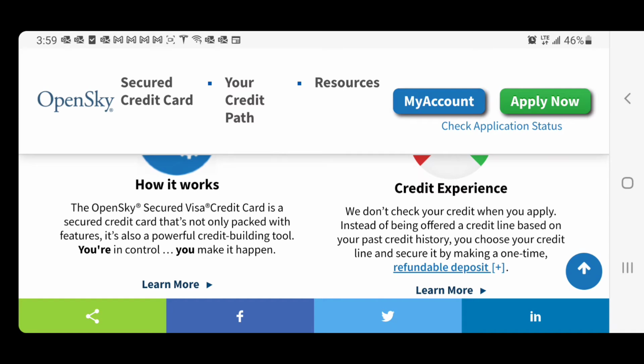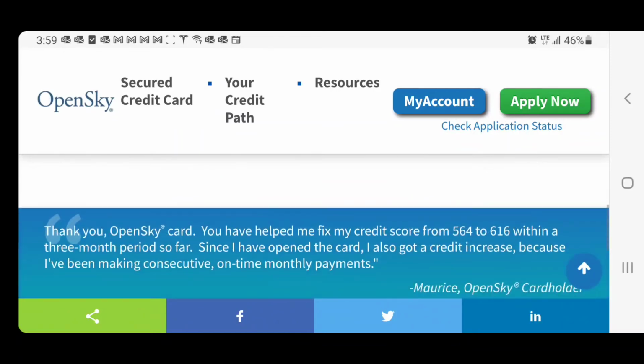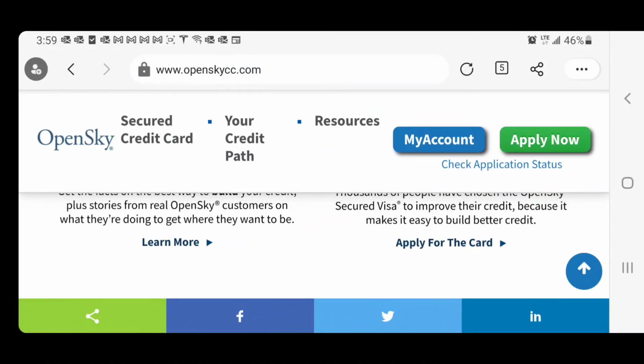We don't check your credit when you apply. Instead of being offered a credit line based on your past credit history, you choose your credit line and secure it by making a one-time refundable deposit. Keyword again, refundable. See that, people? It's right here. The proof's in the pudding. This is awesome. It's easy to apply. Let me get to the next one.